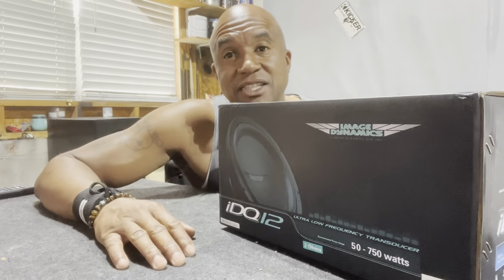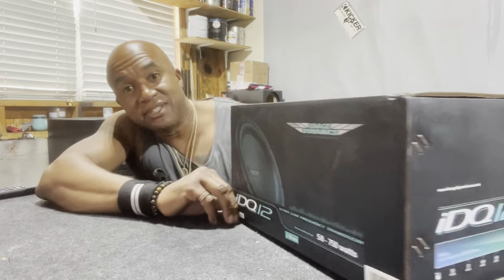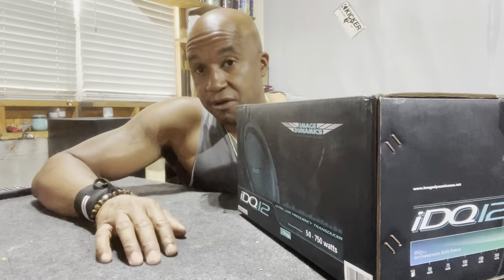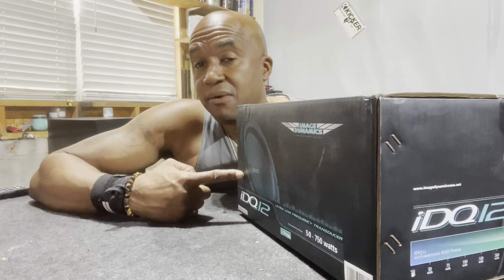Here to do another unboxing. I know some of you are amazed with what y'all see on the table. This is the Image Dynamics IDQ12. This is a woofer you can get from me as a reseller, so I have a limited warranty on it. But this is a sound quality driver.